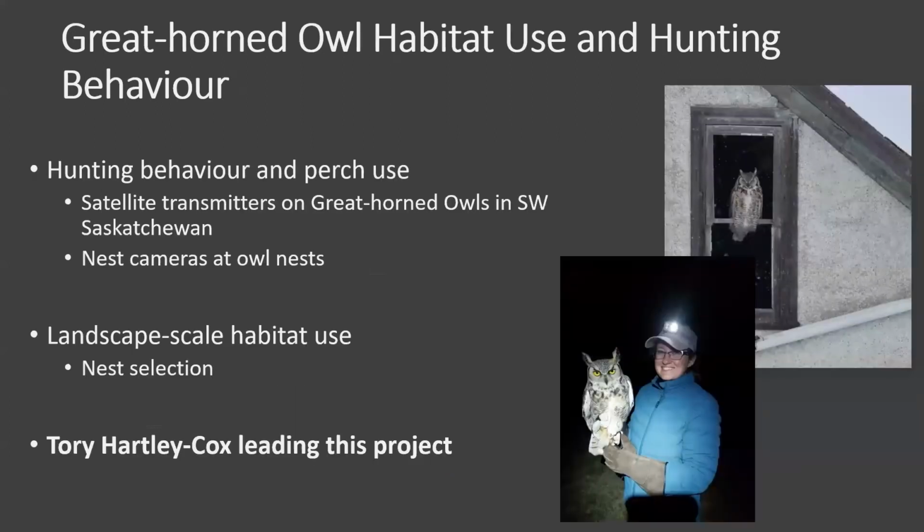Like I said, we're interested in hunting behavior and perch use. So we're putting satellite transmitters on the owls. They do most of their hunting at night, of course, so it's impossible to study just running around trying to see them. So we're using satellite transmitters to answer that question. And then we've got a little bit of a larger project looking at landscape scale habitat use in terms of nest selection of this particular species. And I have an amazing graduate student, Tori Hartley-Cox, who's leading this project.